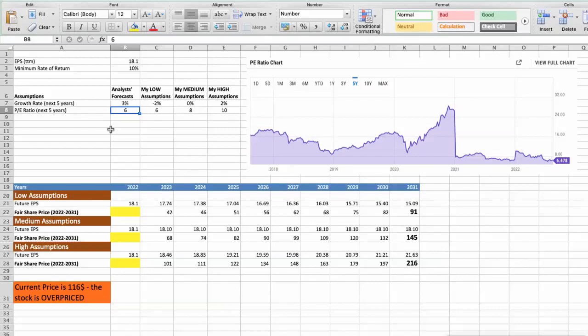First scenario. Celanese will have bad performance in the next 5 years, and we will use the following parameters in our calculation. Future growth rate would be low, minus 2%. Future PE would be low, 6. In this case, the fair value of the stock today would be $38. Second scenario.